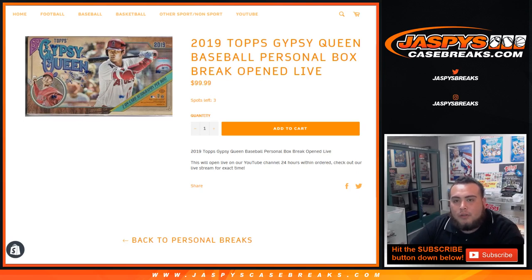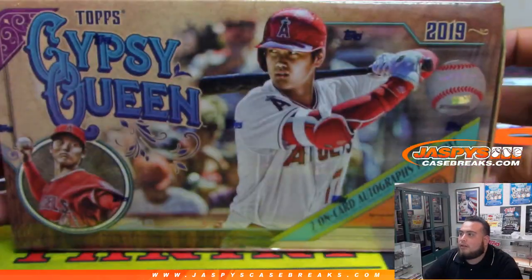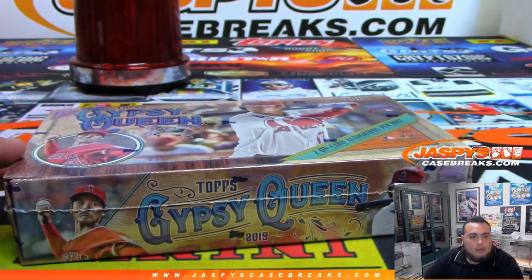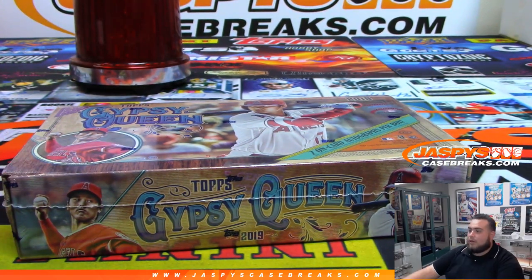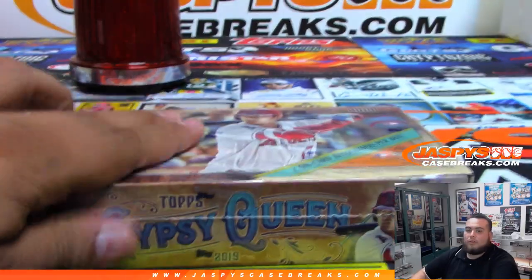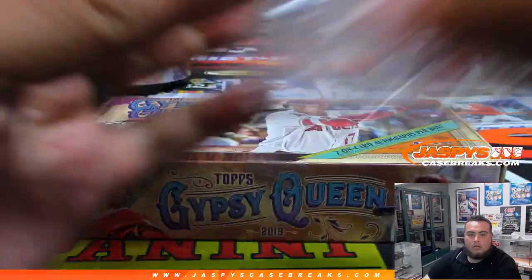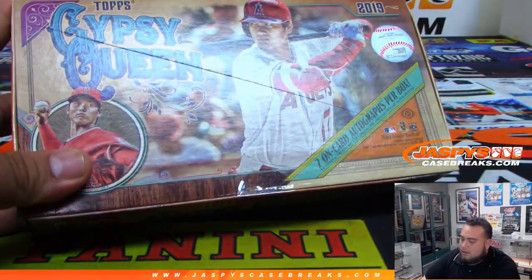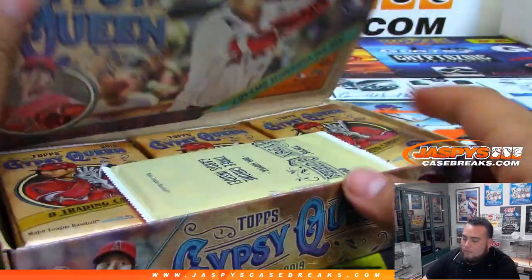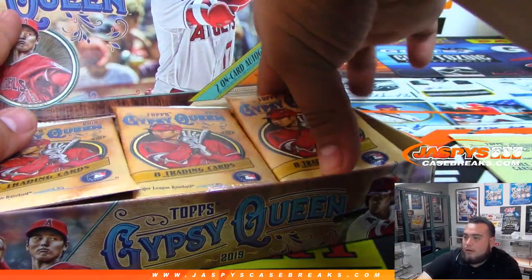He purchased a personal box of 2019 Topps Gypsy Queen Baseball. So, here you go. Your personal box right here. Good luck, man. Now, let's quickly rip this open. See what we can get out of here. You can get 2 on-card autographs per box. And you got the chrome cards right here, which also could be autographed.